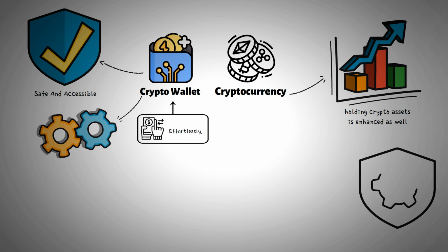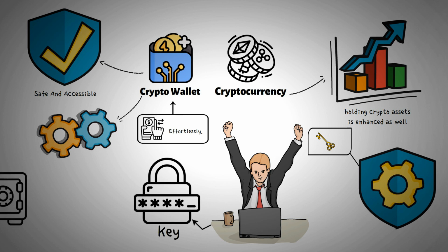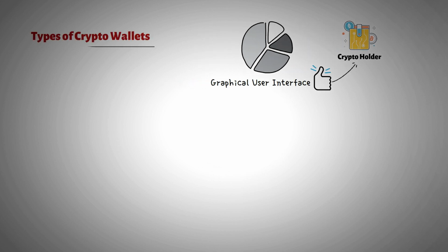The security of the crypto wallet mainly depends on how the private key is stored. Essentially, crypto wallets were created to be user-friendly, so that they can be controlled with the key, as happens in a bank locker. Most crypto wallets offer a graphical user interface that improves the ease of use for the crypto holder. Types of crypto wallets.